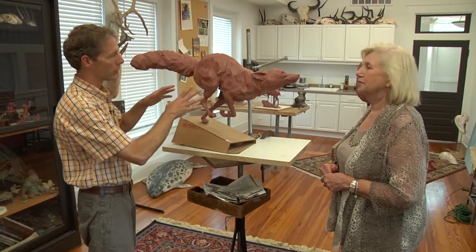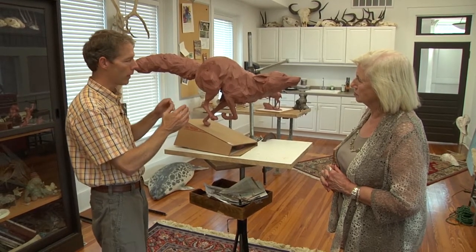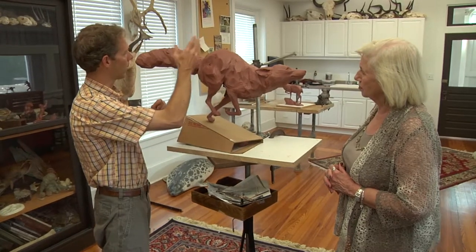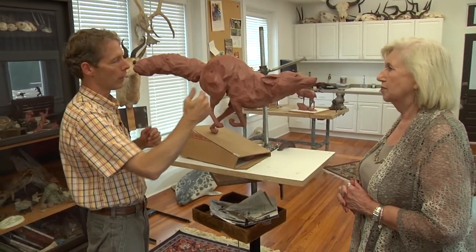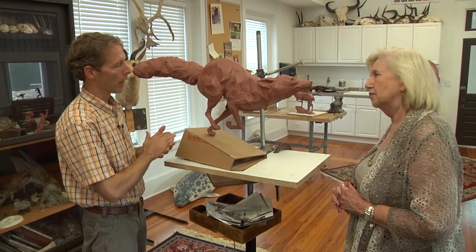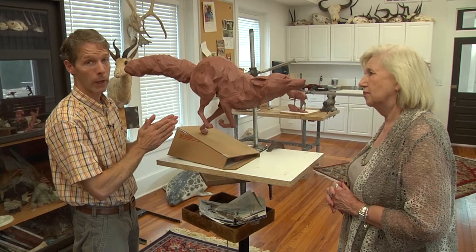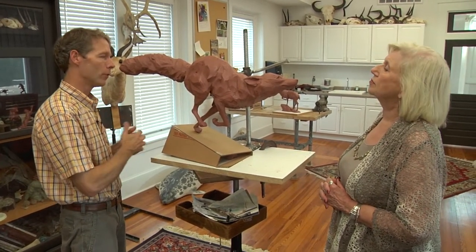So once the design is completely done and all the clay is finished, then to do the casting process, I will actually cut this clay model into pieces. The tail will be cut off, the legs will be cut off, it'll be cut into pieces, and then actually the parts will be molded in silicone rubber. So I'll make a silicone rubber mold of all these different pieces. Then that goes to the foundry.